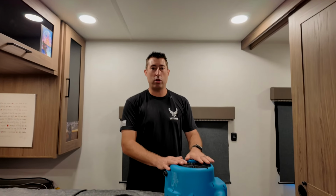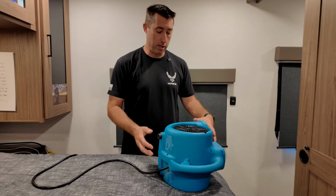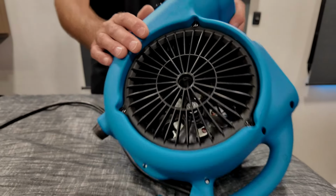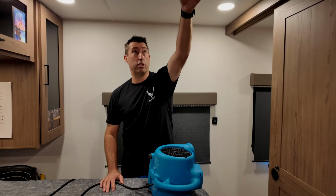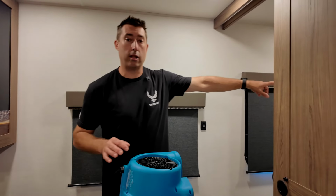This is mainly used for air movement. So traditionally, these are used for like drying floors. But one of the neat things is they have an inlet on the side, and it's huge. And this thing does almost 1,000 cubic feet per minute. So it will absolutely haul butt. We put it on the edge of the bed. It goes from the air conditioner into here, and then it shoots it down in the living space.